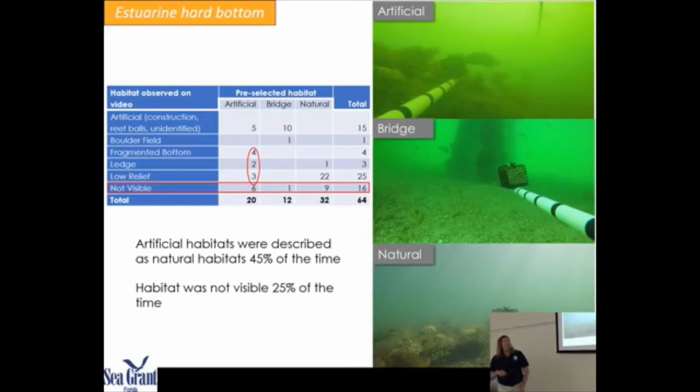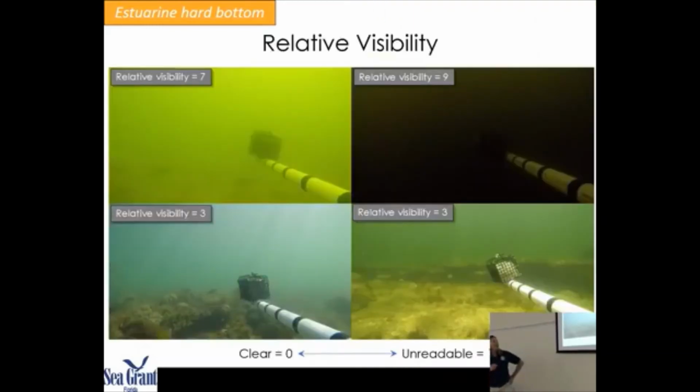Here are some examples. We used a factor called relative visibility, which ranged from clear, which is like pool water, none were 0, to unreadable, which was 10, and none were 10, so that's good. On the bottom, you can see probably the best visibility that we've had on these videos. You can see a lot of the biota, you can see the fish swimming around pretty far into the distance. When you get to like a 7, you can see some fish, you can see some habitat, but it's really turbid. There's a lot of algae, there's a lot of particles in the water.